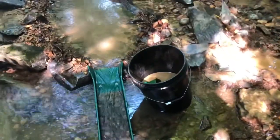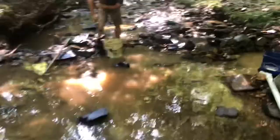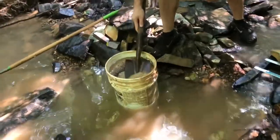All right, guys, got the bucket. I only filled it up about halfway. We've been doing more chatting than digging today. Got some gold already showing up in the sluice. You can see it right there. It doesn't have a lot of water flow, so I'm still working on that. Got Brandon down here. He's running his sluice. Well, he's running the Angus McCurk. He's got his bucket full.